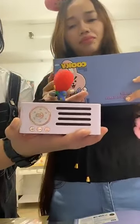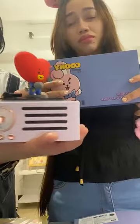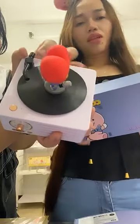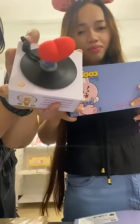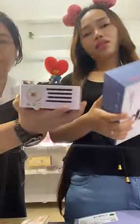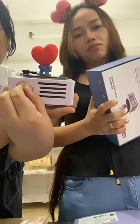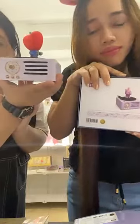To turn off, Bluetooth mode. Connect it. Show us. I cannot see. Yeah. On and off. Yeah. Ayan lang. Bluetooth mode. Connect it. So check out na lang po kayo.